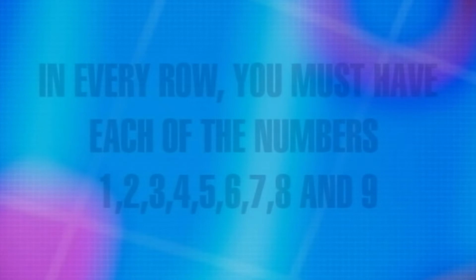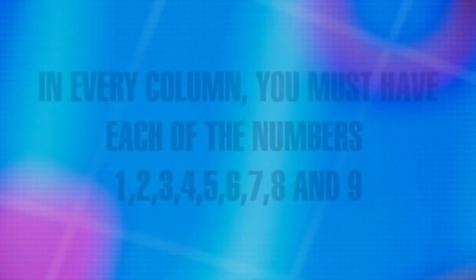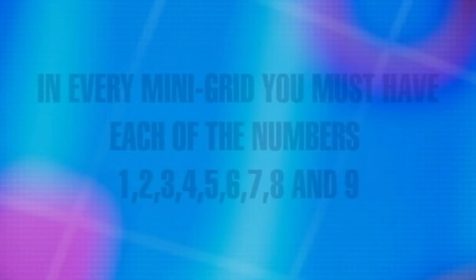In every row, you must have each of the numbers 1, 2, 3, 4, 5, 6, 7, 8 and 9. In every column, you must have each of the numbers 1, 2, 3, 4, 5, 6, 7, 8 and 9. And in every mini-grid, you must have each of the numbers 1, 2, 3, 4, 5, 6, 7, 8 and 9.